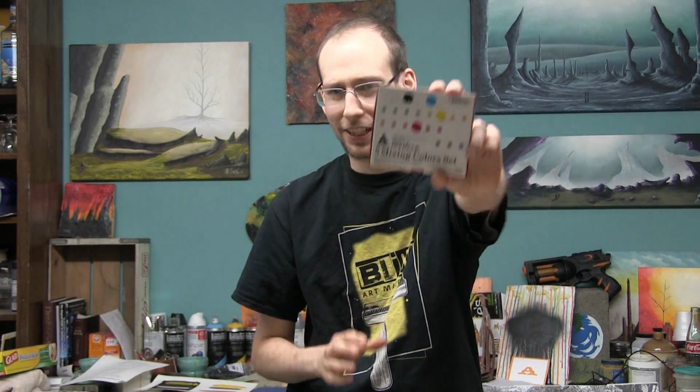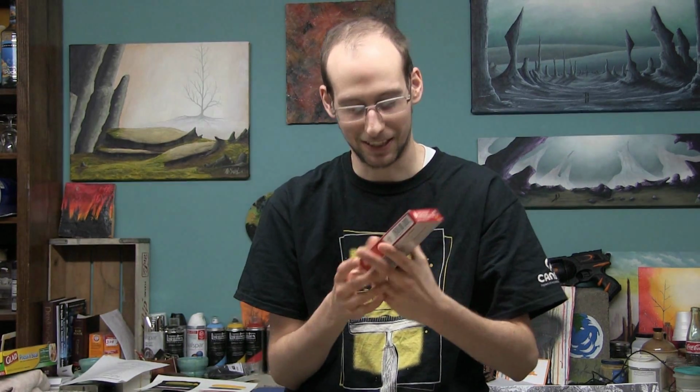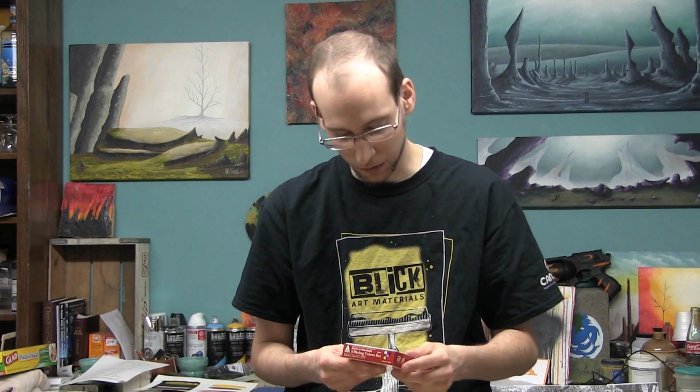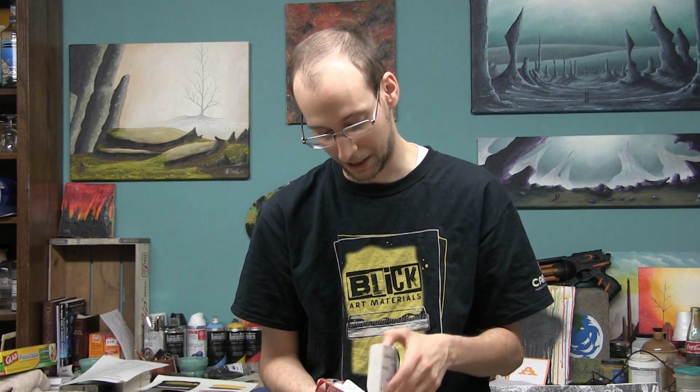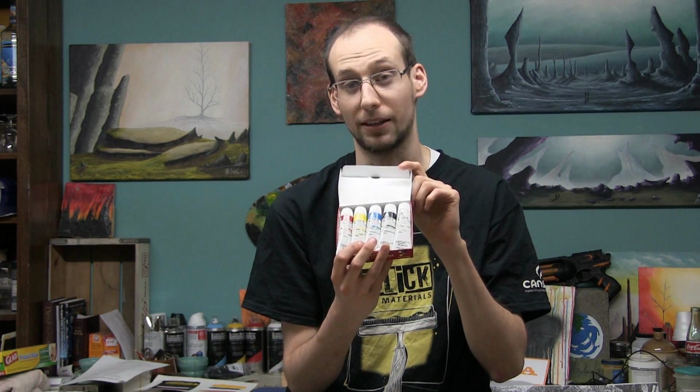It actually took me a while to find this because this particular kind of package, it didn't look like it should belong in this package. I'm like, this doesn't look... Oh, it does say Holbein. Okay. So this is what they're calling the 5-color mixing set, which is your 3 primaries, black and white.